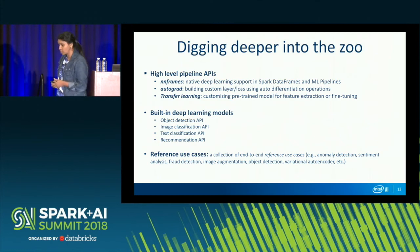For text classification, currently we are supporting a few encoders. I think the encoders we support are CNN, LSTM, and GRU. And for recommendation, we have 2 models right now, which is the wide and deep model, the WAD model, as well as the neural collaborative filtering model.